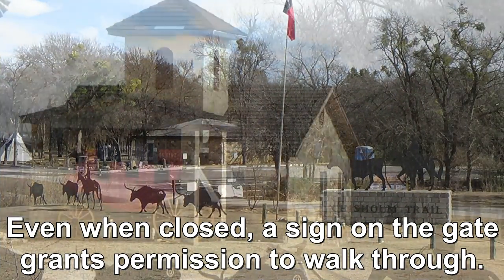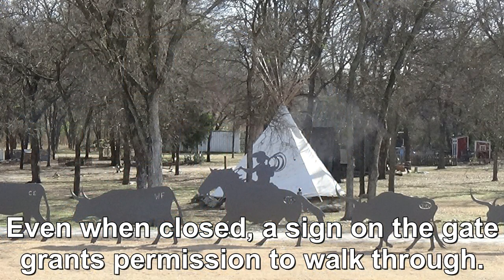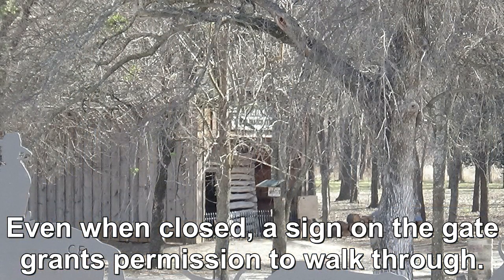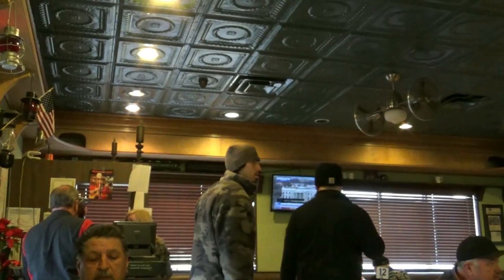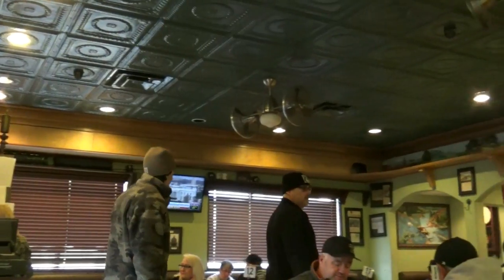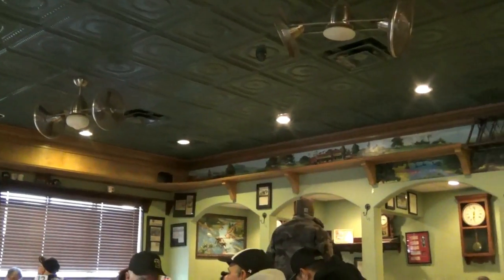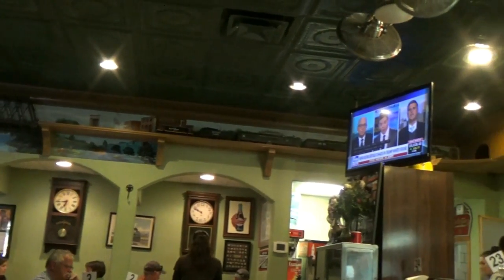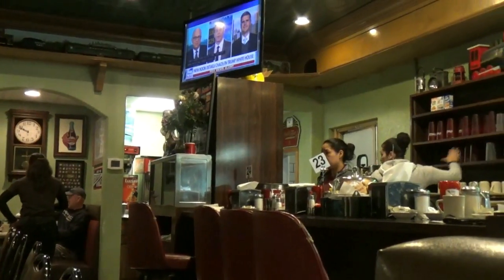Chisholm Trail, it's a museum inside that little building, I think, and just an open park area that they invite you to come in even when it's unmanned to walk around the various buildings. And then Chaf-In is just a little hometown restaurant with home cooking. There is a little train track around the top here, and notice the ceiling, very neat, very historic. We decided to come into town for breakfast because this restaurant, if you want home cooking, yes, a good breakfast, or pie.